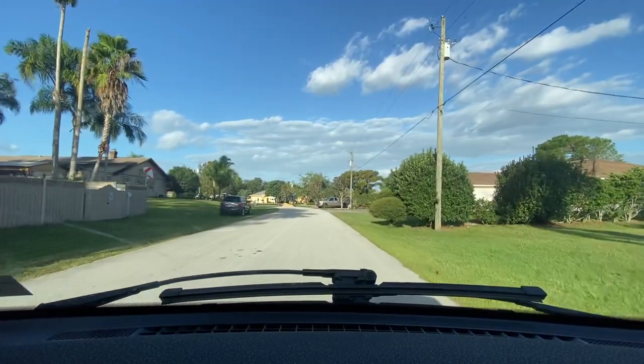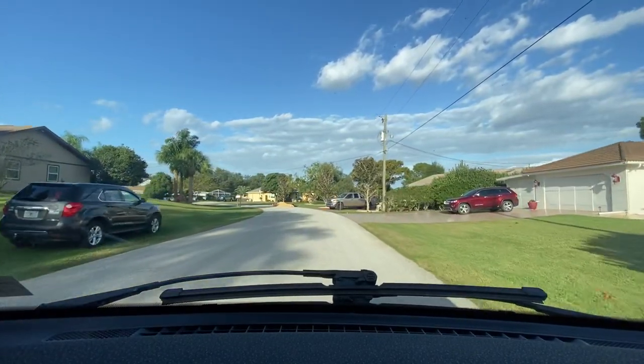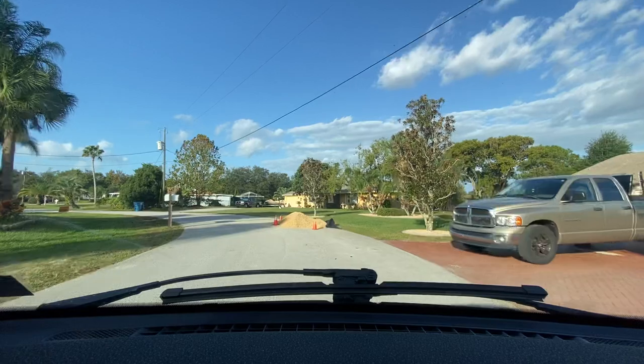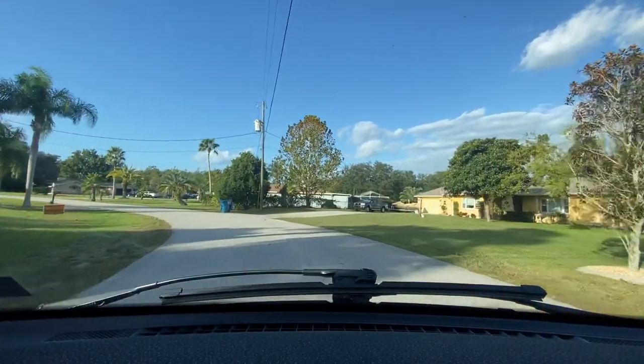But yeah, guys, so this would be a nice spot to have a spare home. If you want to get away from all the madness in the world, you come over here, relax, chill. It's cool. Tell you something, nobody's gonna come and visit you.